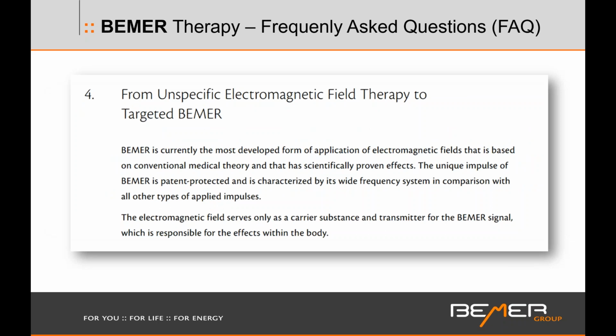I said it before, Bemer is currently the most developed form of application of PEMF in the conventional medical market. Its unique impulse, patent protected, has a wide frequency system as compared to other types of impulses. And important to note here, the electromagnetic field that Bemer uses only serves as a carrier substance and transmitter for the signal, the Bemer signal. And that's what's responsible for the effects in the body, not the field.